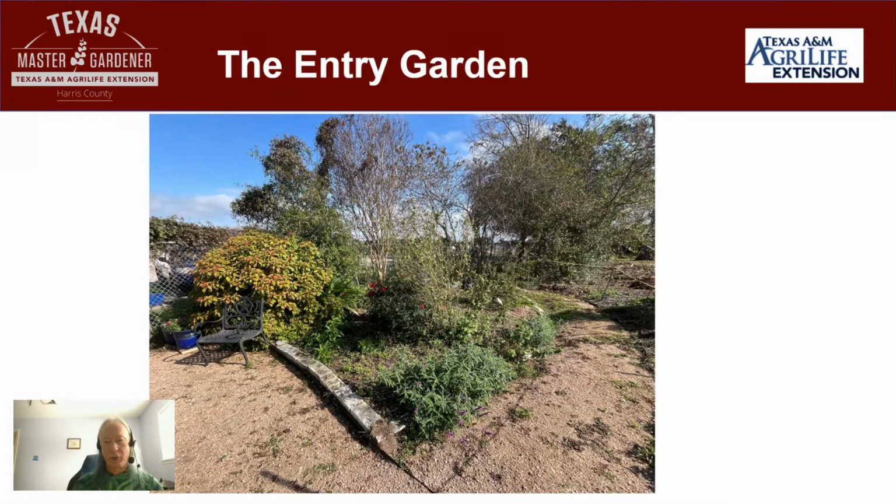And here's a recent photograph. This was just before the recent storm, so things have gone dormant, but it looks really beautiful throughout the year. It's something to behold. And Sandra Stevens is in charge of that.